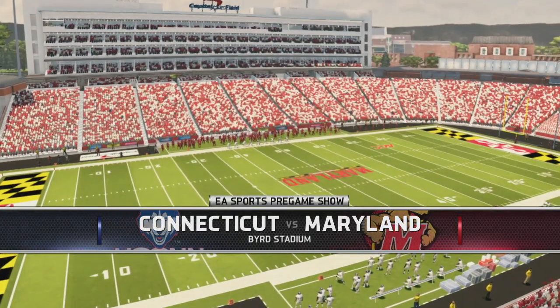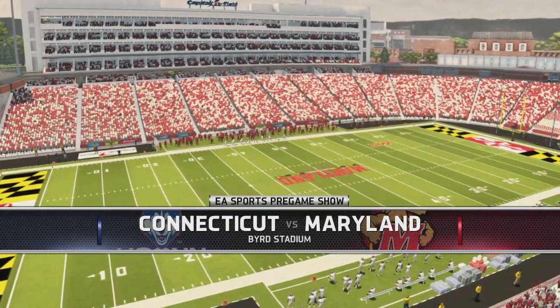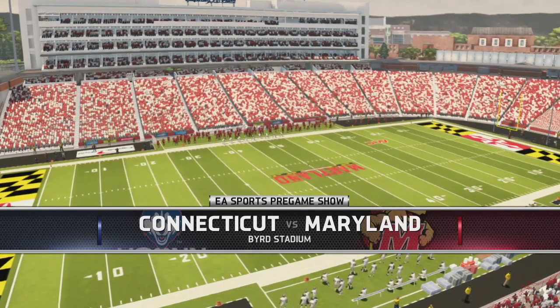Campus of the University of Maryland for today's game. This coin toss presented by Nissan, innovation that excites.